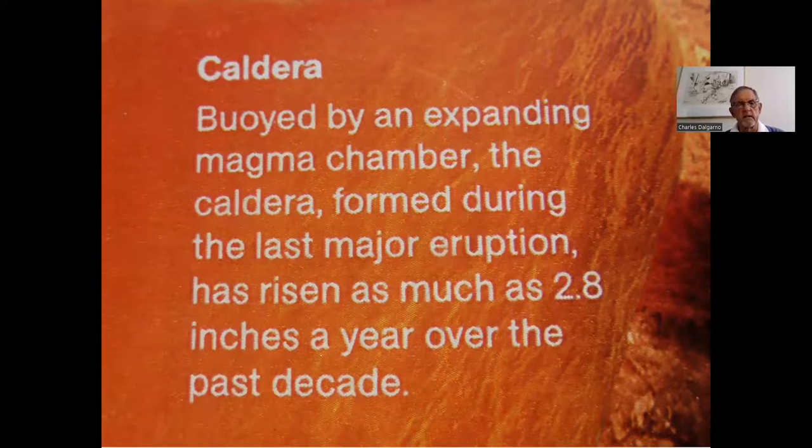And late in the 1990s, the caldera was noted to be expanding. I think it still is. And that's the major eruption area of the caldera. It was formed during the last major eruption, perhaps 600,000 years ago, but it has risen as much as 2.8 inches a year over the past decade. And that's of the order of six centimeters. So that's an enormous rate of rise and a cause for concern about further earthquakes in particular, and maybe the fact that the heat is developing to such an extent another eruption will occur.